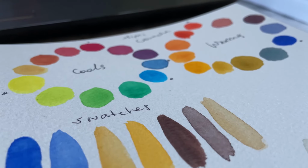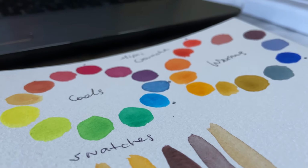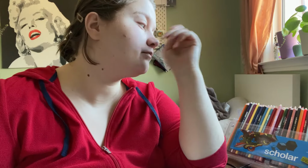I also played around last night because I'm trying to learn color theory, so I made some color wheels with some warms and some cools from the Himi gouache palette, and it's definitely really interesting. Just from the swatches alone, I'm learning a lot, so I'm really glad that I'm finally starting to play around, because I never let myself do that before, and I don't know how I thought I was going to learn color theory just through osmosis or something. But yeah, let's make some characters.